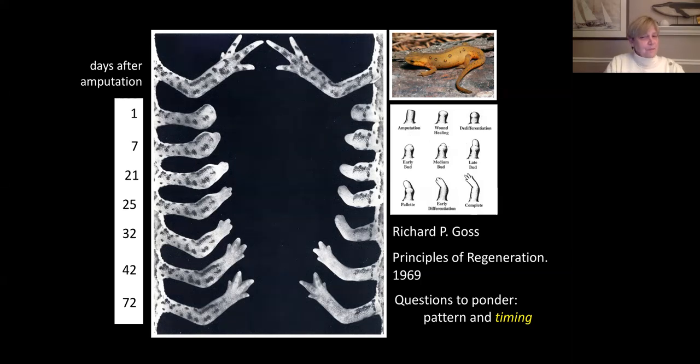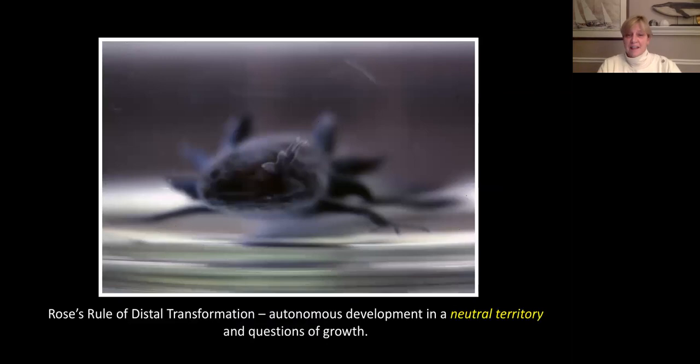So now, bear with me, the next picture might get to a few of you, but it demonstrates the autonomous development. I think it's not something we do often, but this is an experiment that was done. This animal, when it was very small, was anesthetized and amputated at the wrist level. And it was allowed to form a blastema. After the blastema had formed, the animal was re-anesthetized, the blastema was removed, and the eye was enucleated, and the blastema was grafted right into the eye socket.